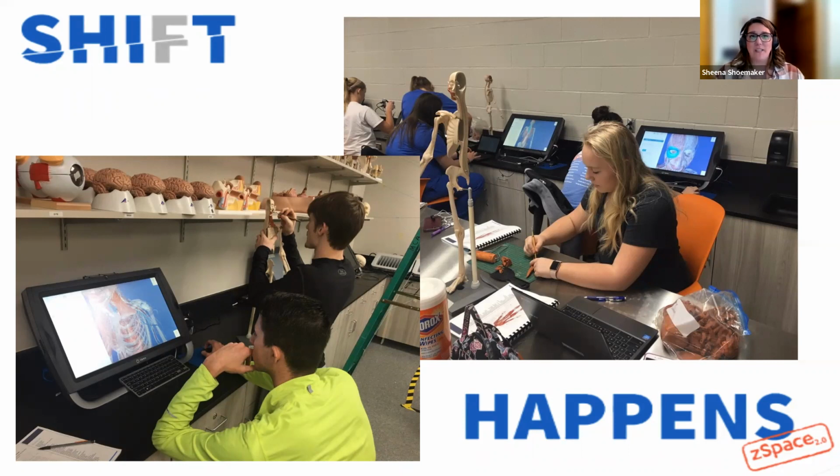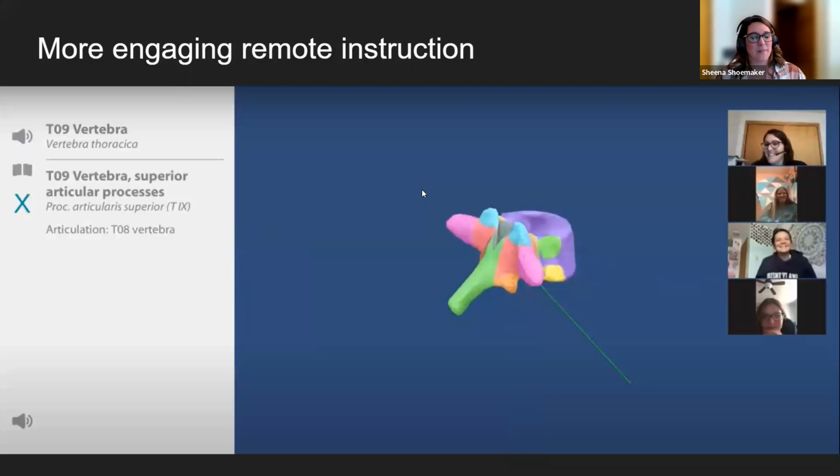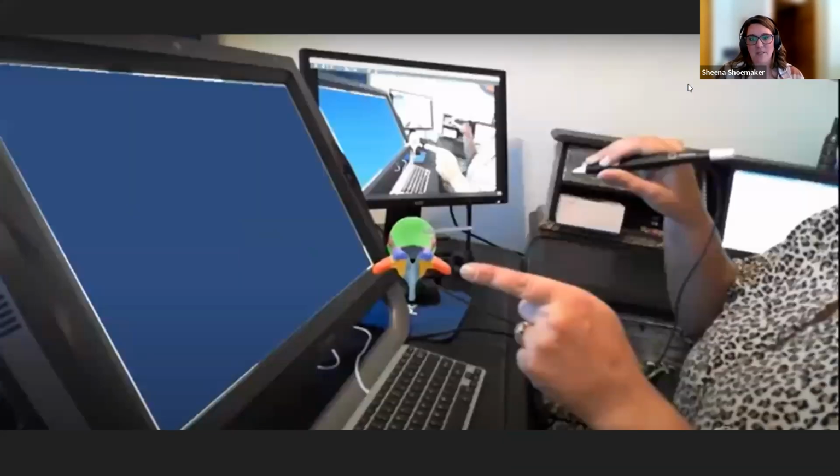We also had this big giant shift once COVID hit, that we had to be able to do more remote instruction. So that's another really powerful aspect of zSpace: it allows me to get into Zoom, or I can be in a Google Meet and share my screen, and students can be on there, and I can have my PowerPoint up but toggle into an app. It's very powerful because I can manipulate that model around instead of just having them get an understanding based on a picture.